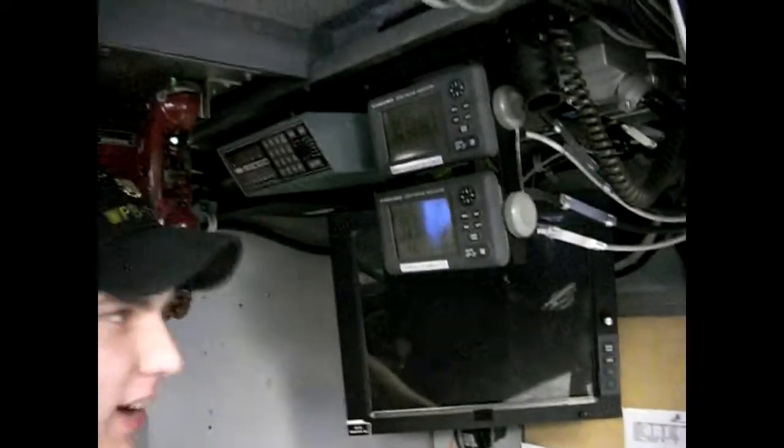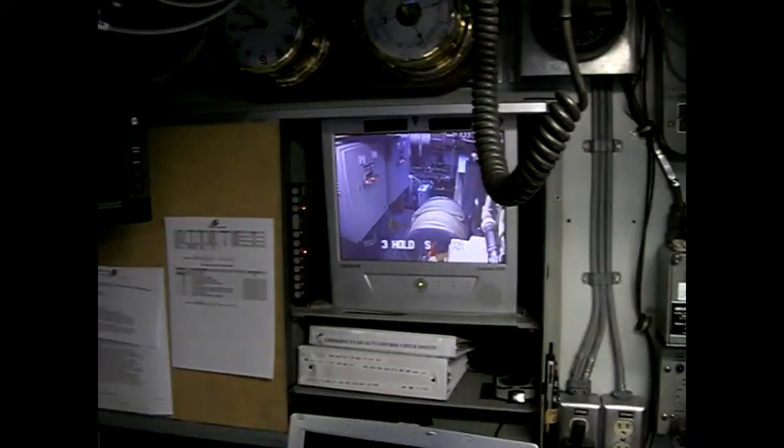We're on the bridge right now. If you look over here, this is our chart table. They can put charts under here. It's plastic and use special grease pencils and whatnot. And then we got SCCS. It's like our navigation, chart maps, and all that stuff.